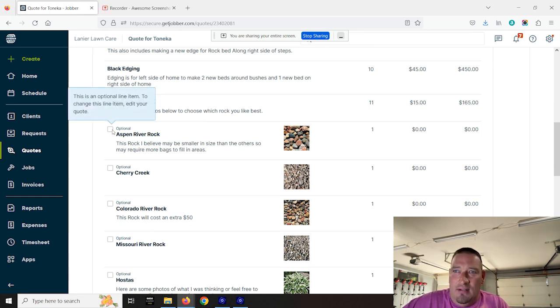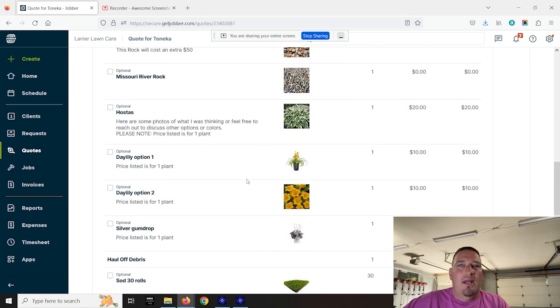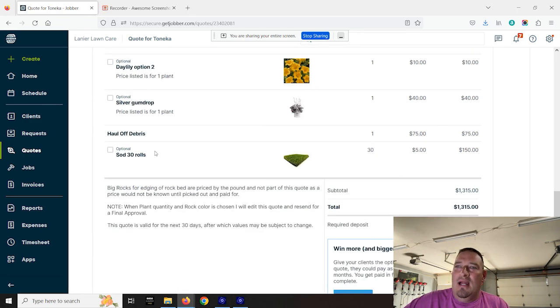Like if you notice right here, it says this is an optional item. So they can click on this item here if that's the choice that they want, pick what they prefer, and then when they accept this quote, it'll tell me, hey, they've chosen this. So they also wanted some plants, so we gave them some options of some plants here as well. And then, let's say the sod thing here.